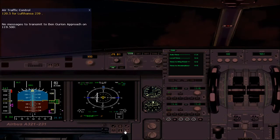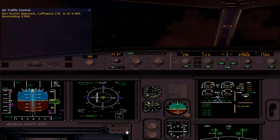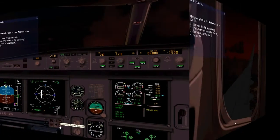120.5 for Lufthansa 239. Ben Gurion approach, Lufthansa 239 is at 9,900. Descending 4,800. Lufthansa 239, Ben Gurion approach, roger, altimeter 2983.